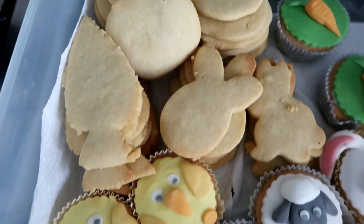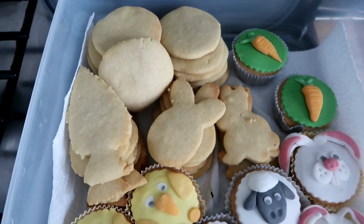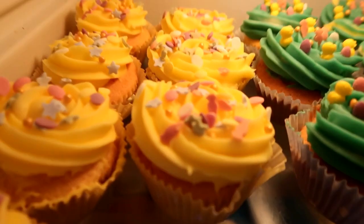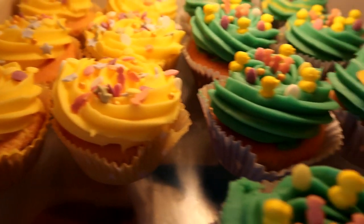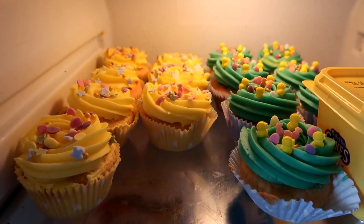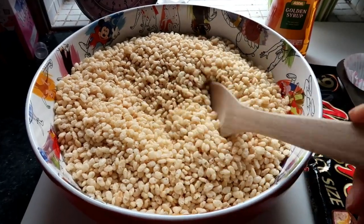Then I've also made these shortbread biscuits which need decorating at some point today. I'm not sure when I've got time to do them. So I made those ones. And then in the fridge we've got the buttercream ones, so I've got these ones and those ones that I made as well. So yeah, I've got all the stuff out ready to make the Mars Bar Rice Krispie cakes.